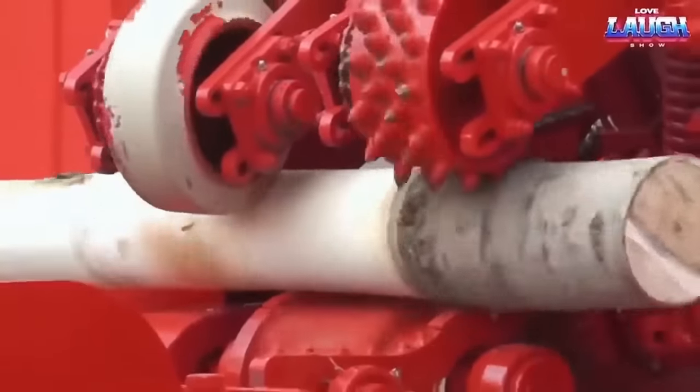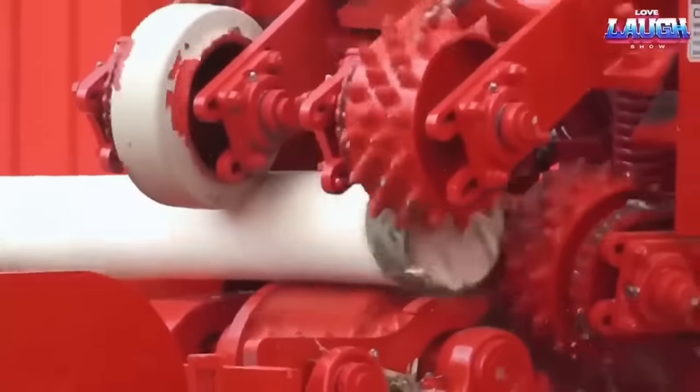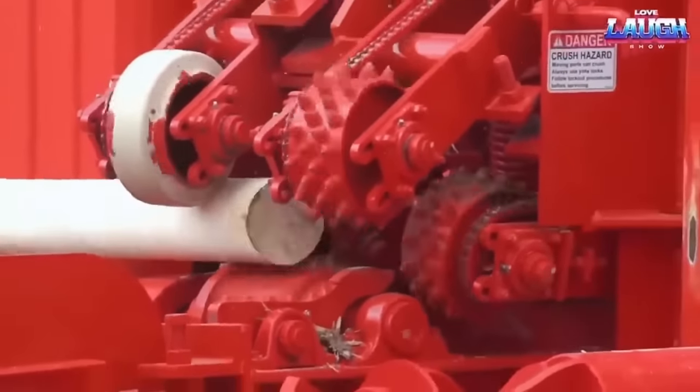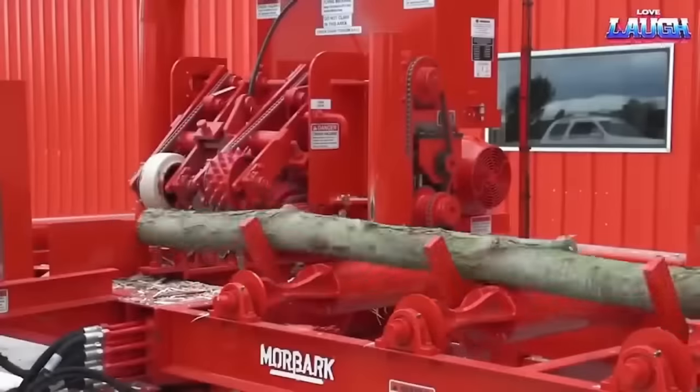One of the key advantages of the Morbark PSP Pole Peeler is its versatility. The machine is adjustable, allowing operators to set the desired peeling depth and speed, ensuring optimal results for different types of wood.